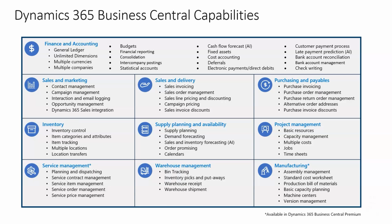And the two in the bottom corner, service management and manufacturing, are available in the premium version of Business Central. All the rest of the boxes are available in the essentials version of Business Central. Now, one note that the manufacturing asterisk, the assembly management is part of supply chain planning. It is not exclusively in the Business Central Premium. This is a typo. So if you are a light assembly manufacturer, but you have complex warehouse management and inventory management and supply chain and planning, and you need purchasing and you need everything, and you're like, assembly management is in premium. That is incorrect. Assembly management is in essentials, and you can do a lot of light manufacturing with assembly management.